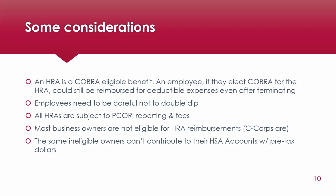Employees need to be careful not to double dip. In our example, the employee is responsible for only $1,400, and if they meet the $3,000 limit, they cannot reimburse themselves from their HSA bank account the full $3,000 because the employer reimbursed them $1,600 of it. That would be double dipping. The participant should only seek $1,400 in reimbursement from their HSA account, as that is his financial responsibility towards the $3,000 deductible. HSAs are subject to PCORI fees.